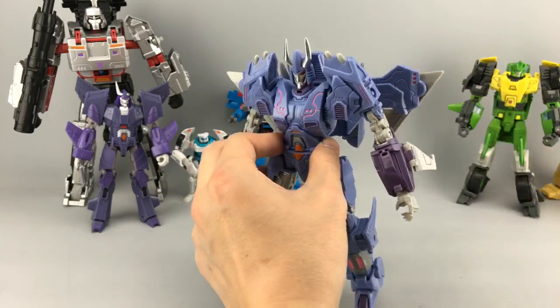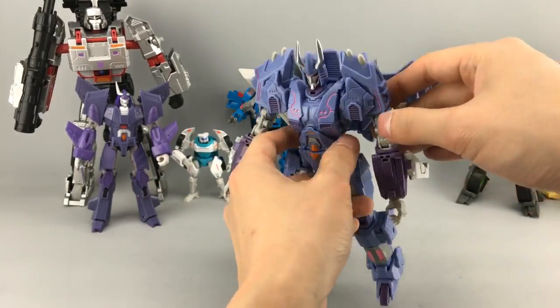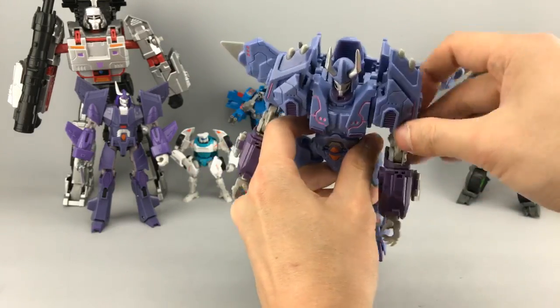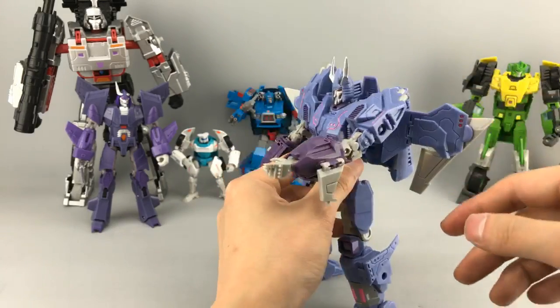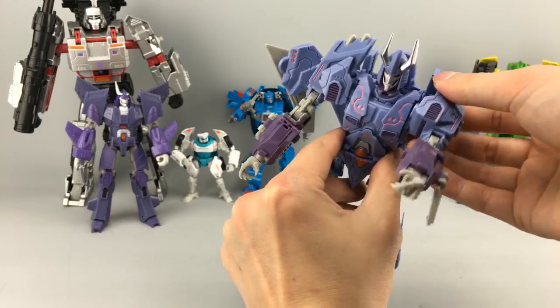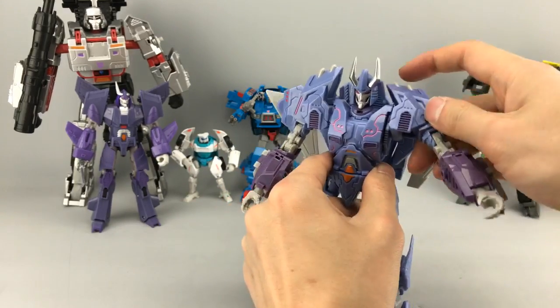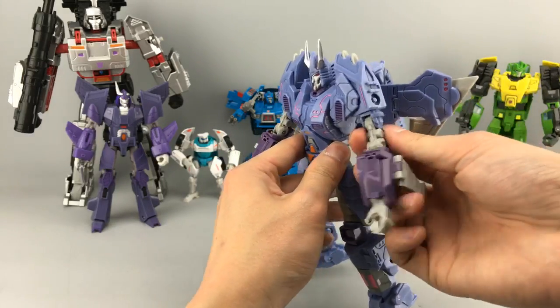Oh, one other thing that I did want to mention to those who haven't seen my review is that it does have limited articulation at the shoulder. Oh, good timing, Knights of Icon. He does have limited shoulder articulation here. So kind of like Decumus, you can't really get around that unless you start messing with the shoulder joint here, which is unfortunate. But he does have big shoulders, which are Cyclonus.